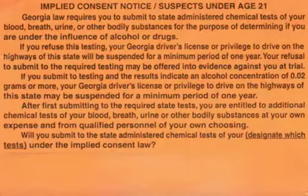But by taking the test, you are entitled to an additional chemical test. In Georgia, if you refuse the testing, you don't get an additional test. You're not going to be allowed to be taken for one. So if you submit to whatever test they request, then you are entitled to ask for your own blood test at a location of your choosing, as long as it's somewhat nearby.